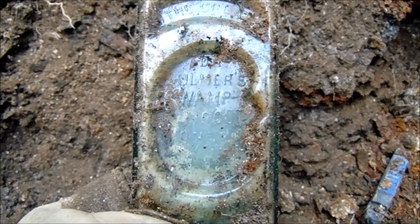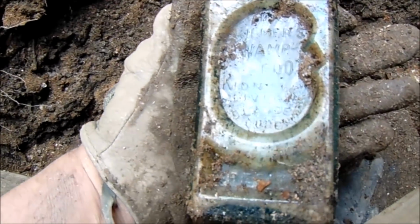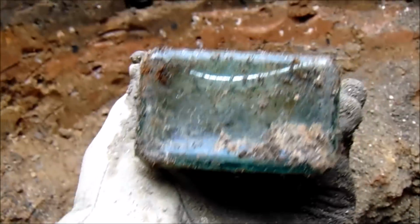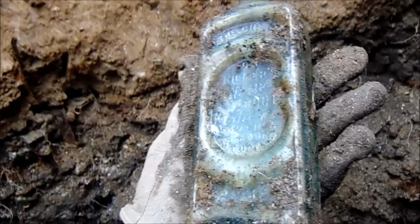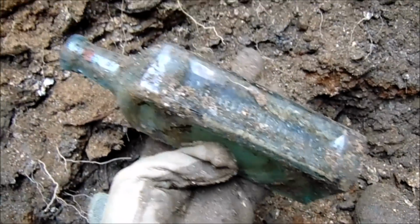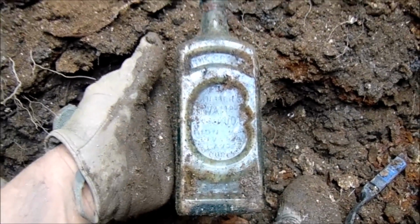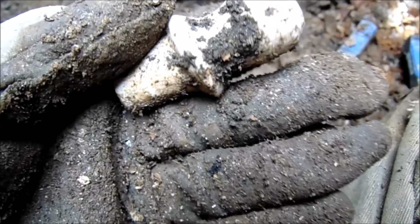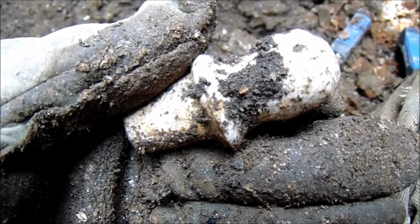Got the kidney-shaped slug plate. Well, not really a slug plate, but just an indented panel. And of course, it is the Cure variation because everything in here is so old. Pretty much a standard shade of aqua. Embossing is a little bit weak, but still, it's a beautiful bottle, and I'm sure I can get at least $20 for it.